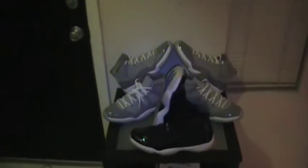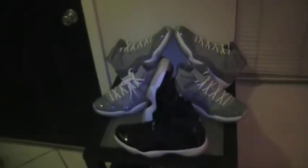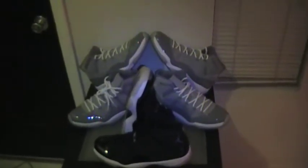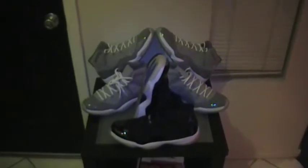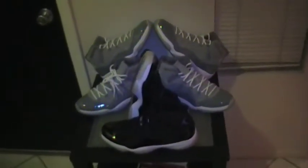Next, one of probably my pride and joy of my shoe collection is right here. That's right, we got my 2 pairs of Cool Grays and my Space Jams in the middle. By far, one of the best parts of my collection. If you check my video about 5 down, you'll see my actual top 5 for 2010. But both of these were in it, so I had to definitely give them their own little setup here.